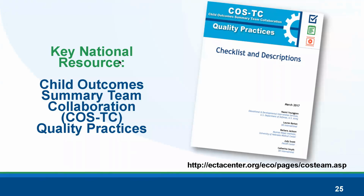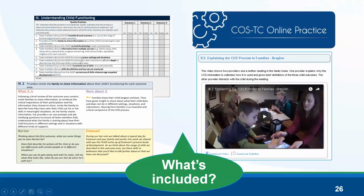So this, the Child Outcome Summary Team Collaboration Quality Practices, was designed really to assist states and programs with improving the COS team collaboration practices. It's built around a checklist of quality practices, really to provide that mechanism for people that are doing the COS with families, that are supervising, that are training on COS practices, to identify and observe and even assess and self-reflect on the demonstration of the quality practices that are included. And many of the quality practices included in the COS-TC emerged from the enhanced study that was done. While it certainly underscores ways to actively engage families as critical team members in the COS process, a lot of the content is applicable to all COS teams, regardless of who's involved and how that's done.